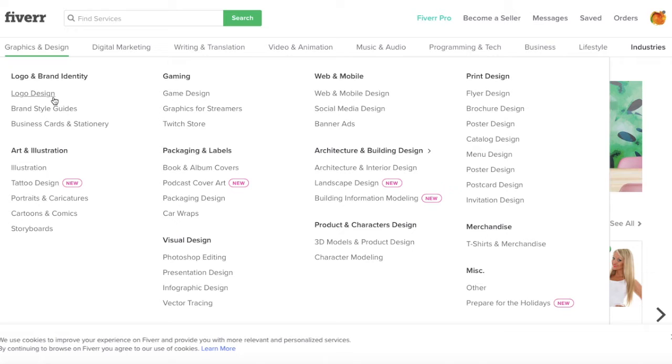So, you can post for, let's see, logo design, brand style guides, because people are going to want you to do artwork for their brand. Over here, you have flyer design, brochures. You can do just about anything here. Look, t-shirt designs, and I do utilize this sometimes to purchase t-shirt designs here.